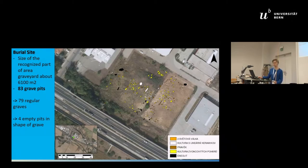We have 79 regular graves in the graveyard, and 4 empty pits in the shape of a grave. So maybe some symbolic graves or cenotaphs, or however we should call them. We can see there are 7 or more special groups of graves, as I marked. Yeah, that's it. So there is a suggestion of the special groups of graves.